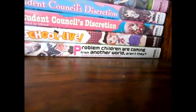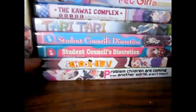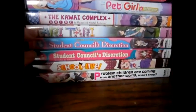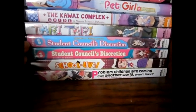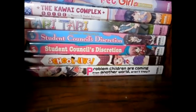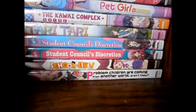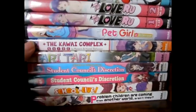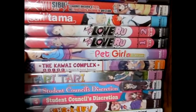I like how they put the Japanese name right here, under the English name. School Live. Pretty cool series. Try it out. Student Council Discretion, Season 1 and Season 2. Well, Level 2, but I don't know. I think Season 2 was actually a fall for the series. Season 1 was fine. But Season 2 was just meh. But that's just me. Tari Tari. The Kawaii Complex Guide to Manors' Hostile Behavior. The Pet Girl of Sakurasou.